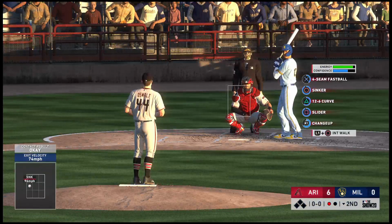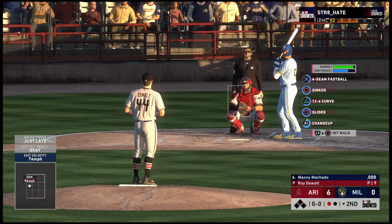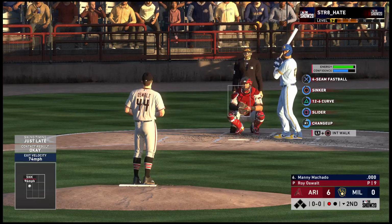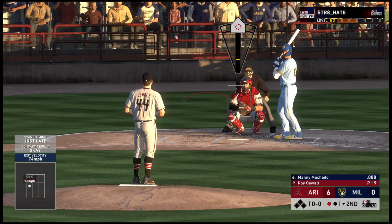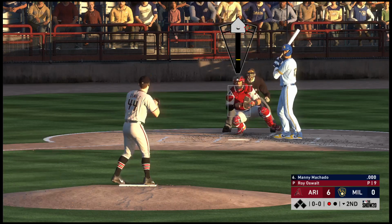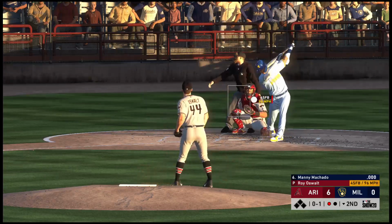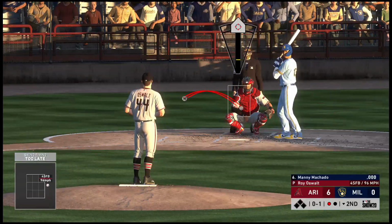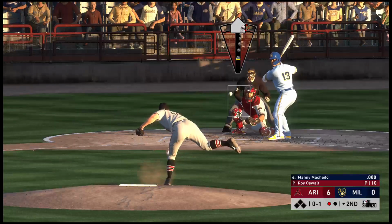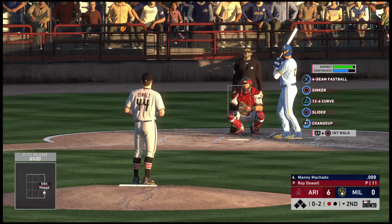The third baseman, Manny Machado. Ready with the first pitch. Here it comes. He couldn't catch up with the gas that time. And this catches the inside corner. Good spot there. It's 0-2.